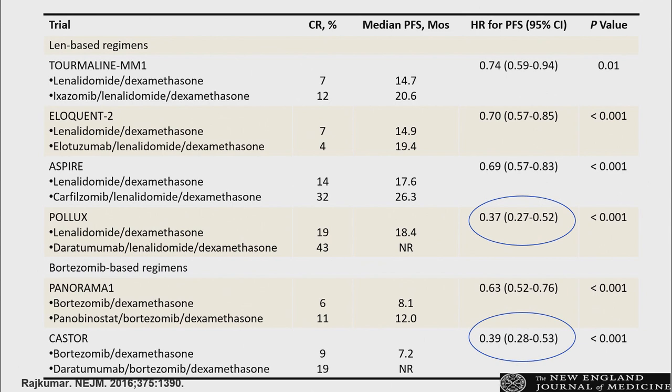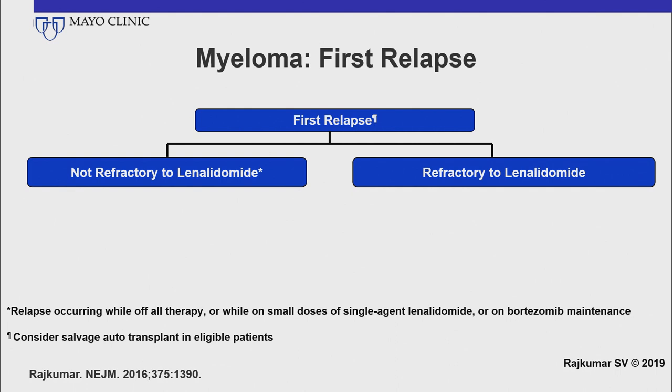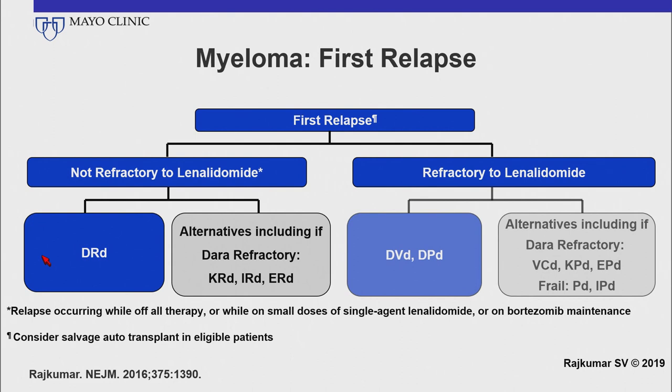So to me, any of these triplets is great, and you'll have to choose them based on affordability and the trap factors that I mentioned. But if I had to choose and all factors were equal, then a DARA-based regimen probably is my preference. And that is why the algorithm here is, if the patient is not refractory to lenalidomide, a DARA-Lendex is reasonable. If the patient is refractory to lenalidomide, DARA-Bortezomib-Dex or DARA-POM-Dex. All these three regimens are approved in the US for patients with relapsed disease.